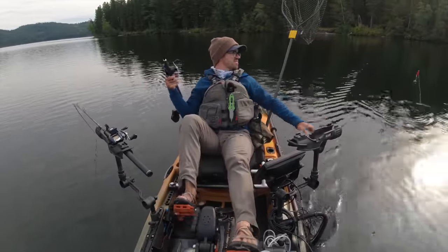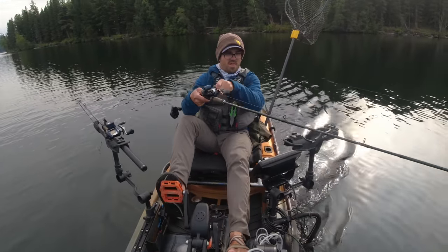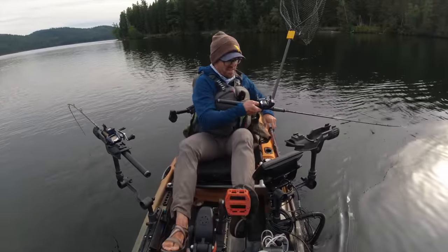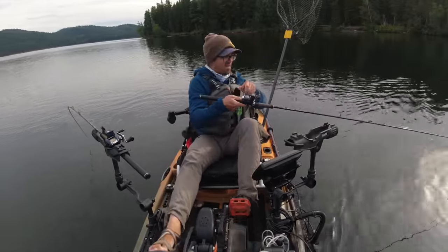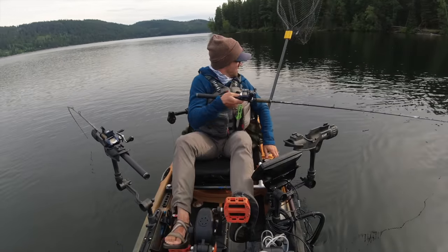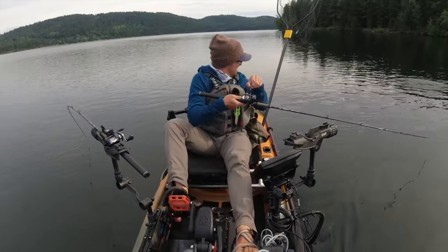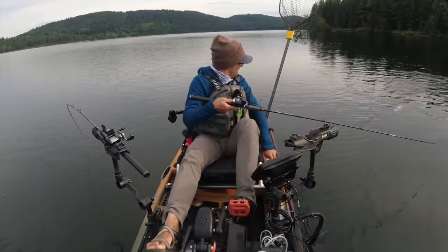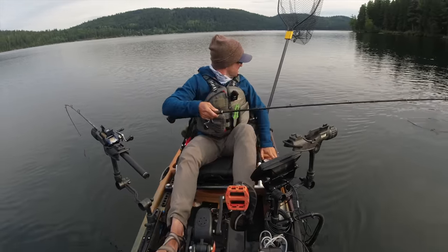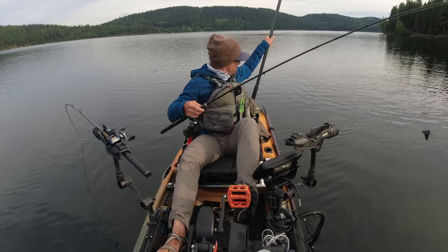You gotta swing that clip weight into me. I always speed up so it keeps the pressure on him. Looks pretty chromey. Oh yeah, that's kokanee. Now he's going squirrely. That's a nice fish. That is a beautiful fish. That is what I came here for.